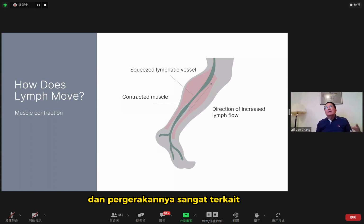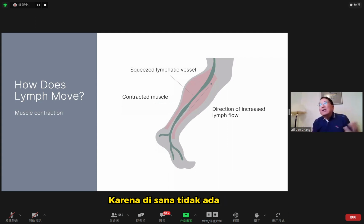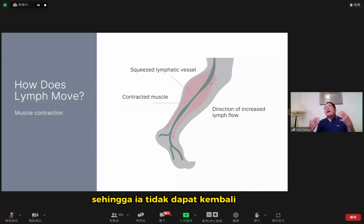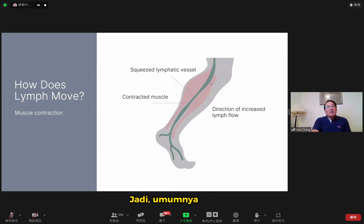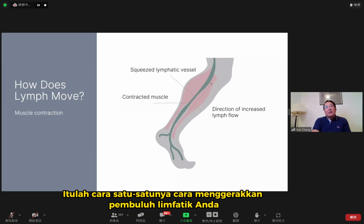That movement is very much related to the contraction of your muscle. Perhaps you see why when you're sitting down for 6 hours or so, your lymphatic system doesn't work, because there's no muscle contraction. Everything slows down. The fluid in the lymph doesn't move through the vessels, so it doesn't have a chance to go back to the chest area and get excreted. It stays down in your ankles, and that's why you get swollen. Typically, muscle contraction is the only way you can move the lymph.